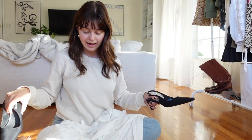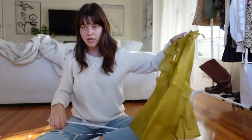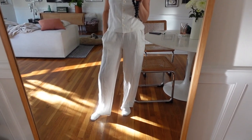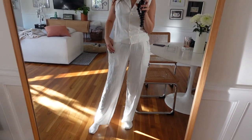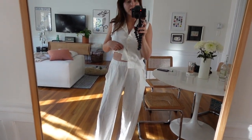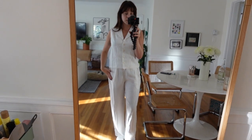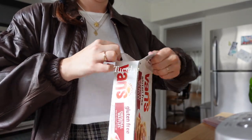I think I might have to wear this, but anyways, thank you for joining me in opening my mail. I just tried the set on and it kind of looks like pajamas, but hopefully with the right shoes and steaming this, it won't look like pajamas. But the fit is pretty great and the feeling of it is really good. They also sell, I think, a skirt version that goes with the matching top, and it's really cute.